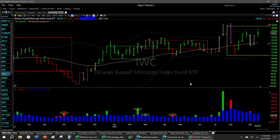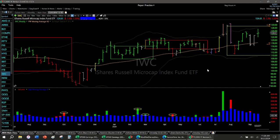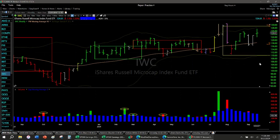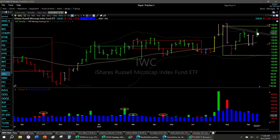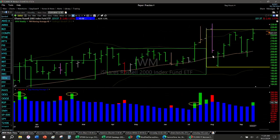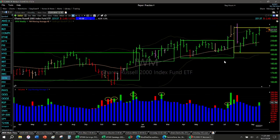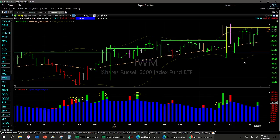Where are we? And by the way, I'm trying to get through this fast because we've got a lot of charts to look at. Micro caps. White bar sell signal, a rebound to an inside bar, and now a bullish resolution. Not the strongest one, but still on the bull side. IWM, same deal. It's moving higher, but definitely not your number one bull market sector, etc.